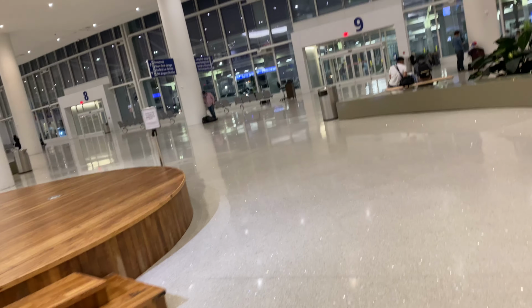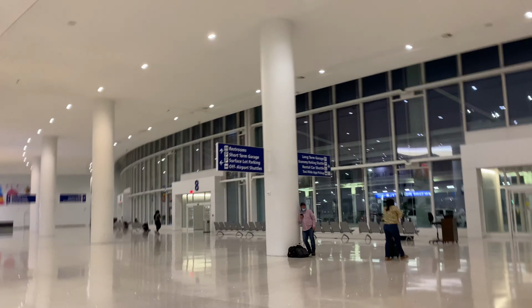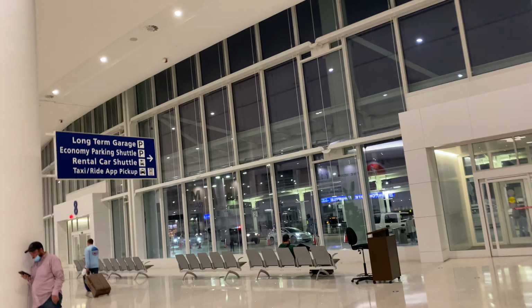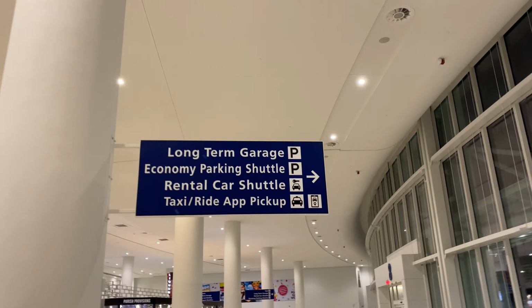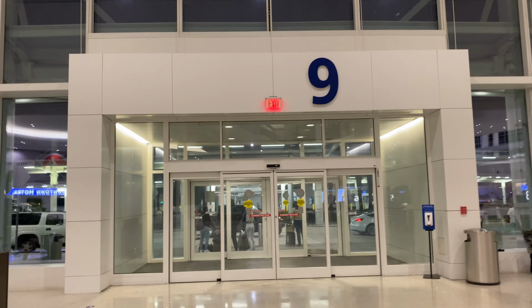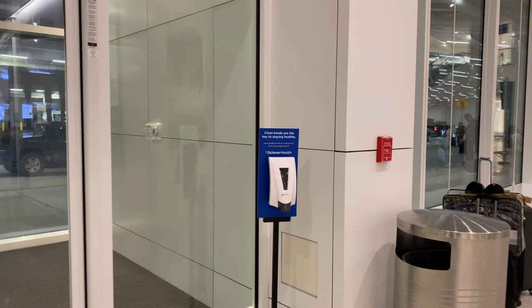Sorry, I was all over the place. Okay. So I already got the rental car, so I don't need a rental car right now. Let me see what's out there. 9 is rental car. That's where you go to the rental car. Where you get picked up to. Right? So we'll go. There's a hand sanitizer, so it's everywhere, right? So as you go out there.